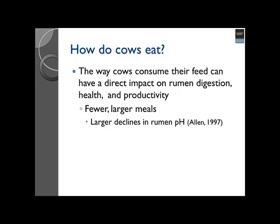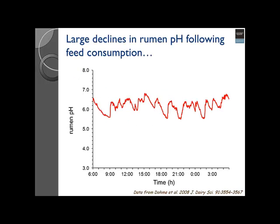And you see a classic example of that on the slide, which I have up right now. This is a pH trace from a cow from one of our studies from a number of years ago, where over a 24-hour period you see the pH of the cow's rumen across the day moving up and down. Typically, a rumen with an average pH, in this case about 6.2, 6.3 on average, would be described as being pretty good. Ideally, we want that rumen pH as close to neutral as possible.